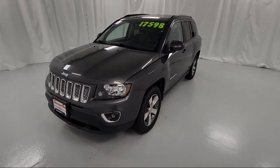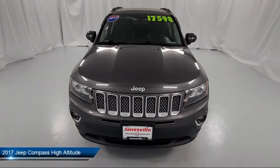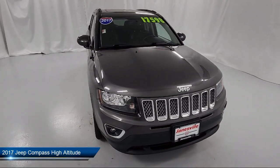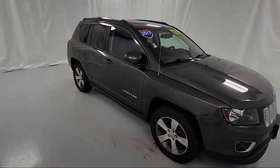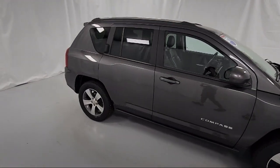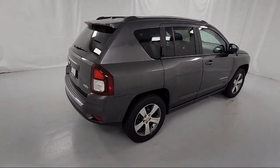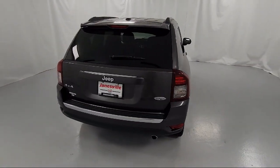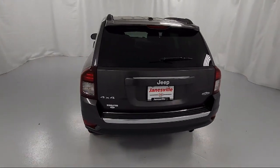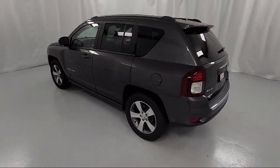And here's a look at another one of our great vehicles in inventory. It comes equipped with heated front seats, a 2.4-liter dual overhead cam 16-valve engine, auto-dimming rearview mirror, privacy glass, four-wheel drive, Bluetooth smartphone integration, leather steering wheel with auto tilt-away, auxiliary audio input, MP3 player, passenger airbag, and has less than 65,000 miles on the odometer.